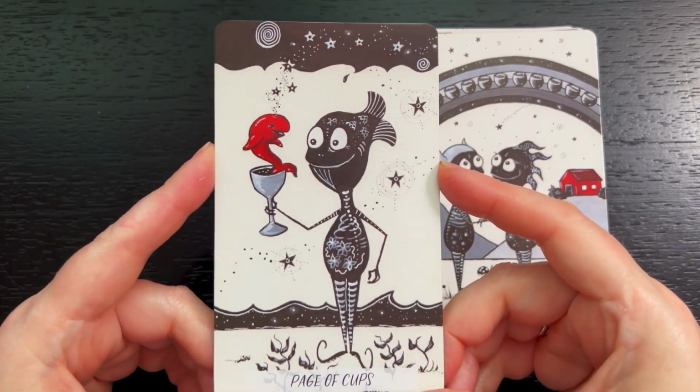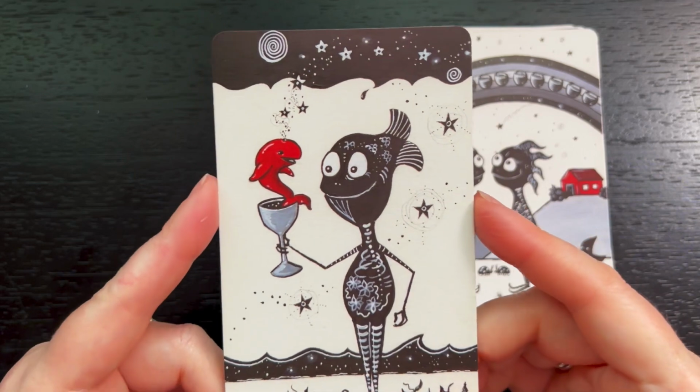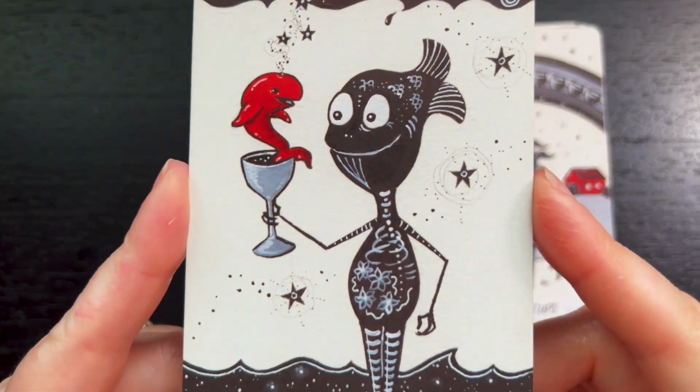Here is the Page of Cups. I love that it's a happy little red whale coming out of the cup.